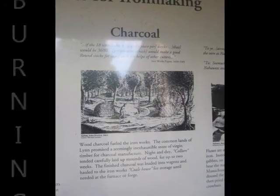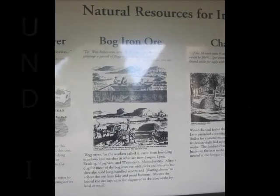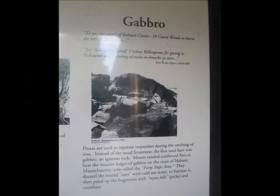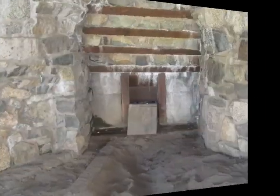Charcoal was produced by burning freshly cut wood, which was covered with dirt. Bog ore was dug up from the bottom of ponds and marsh areas. Gabbro rock, the final material, was found in nearby Nahant and was used to get the impurities out of the iron.